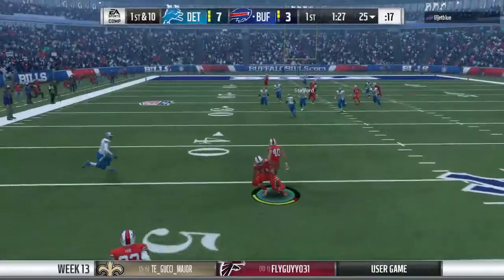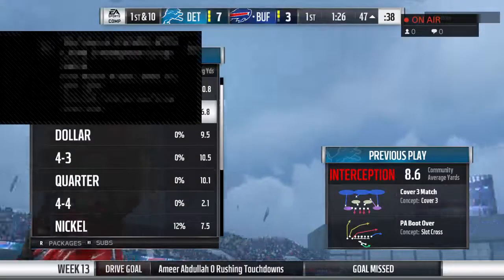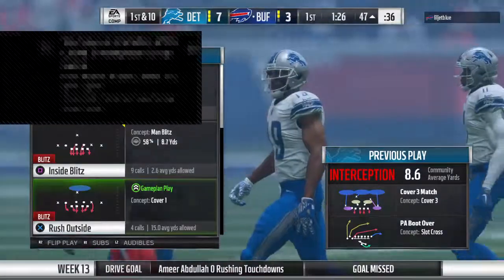Looking for Jones, and it's intercepted. Sean Davis with a pick. At the 47-yard line in enemy territory.